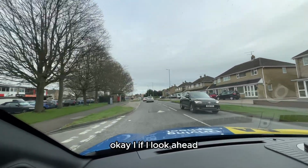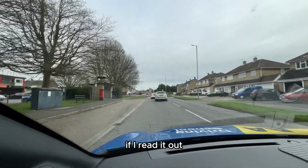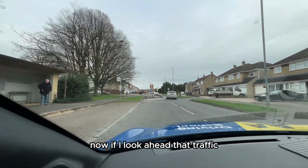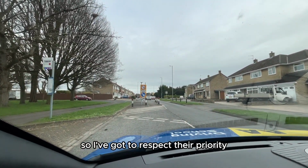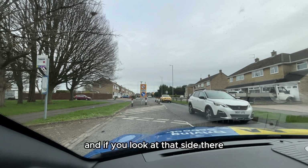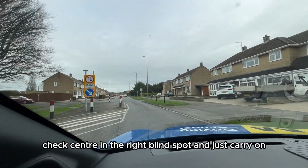Okay, if I look ahead, there is a priority zone coming there, and I will read it out. Always read it. Give way to the oncoming traffic. Now if I look ahead, that red car is coming very fast, so I've got to respect their priority because they have priority. And if you look at that side there, that's the last car. Check center and the right, blind spot, and just carry on, pick my speed up.